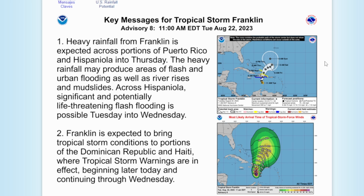Heavy rainfall from Franklin is expected across portions of Puerto Rico and Hispaniola into Thursday. The heavy rainfall may produce areas of flash and urban flooding as well as river rises and mudslides across Hispaniola. Significant and potentially life-threatening flash flooding is possible Tuesday into Wednesday. Franklin is expected to bring tropical storm conditions to portions of the Dominican Republic and Haiti, where tropical storm warnings are in effect beginning later today and continuing through Wednesday.